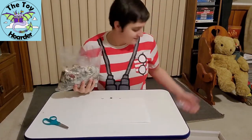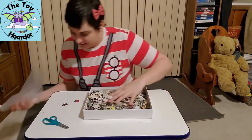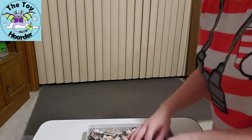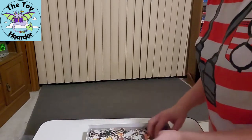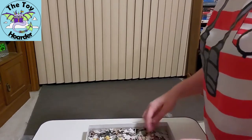So we are not going to use that, but I'm going to dump the pieces out in here so that you can see them better. So here we have a D and an F puzzle piece, just for example. So I guess I could give you kind of an idea of what quadrant the puzzle is in. Now, there isn't a key in here that shows you exactly where each letter is, but I guess you get a little bit better of an idea. And it's nice to know there's some help if you need it.